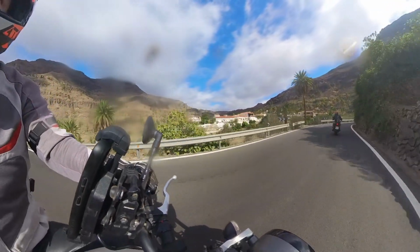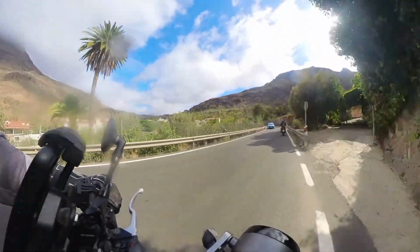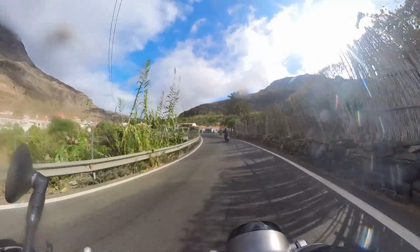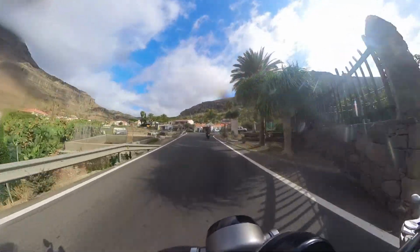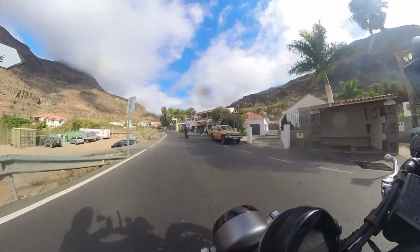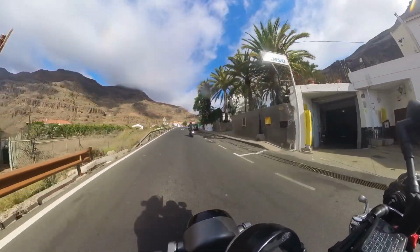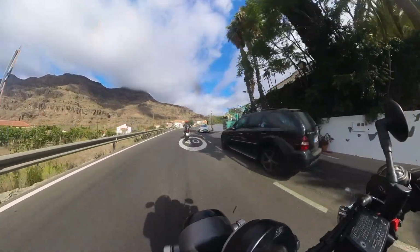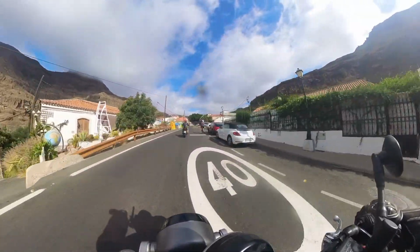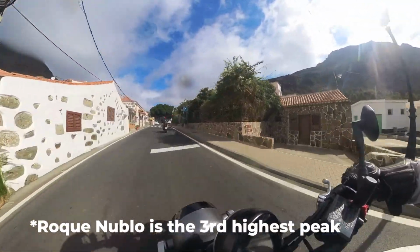Right, so there's quite a lot of vegetation here, and it gets greener and greener. That town looks absolutely beautiful. So what we're going to do, we're heading to a place called Tejeda. This isn't it. It's right up in the mountains, near the peak, which is called Roca Nublo or something like that. I forgot. That's the highest mountain on Gran Canaria.